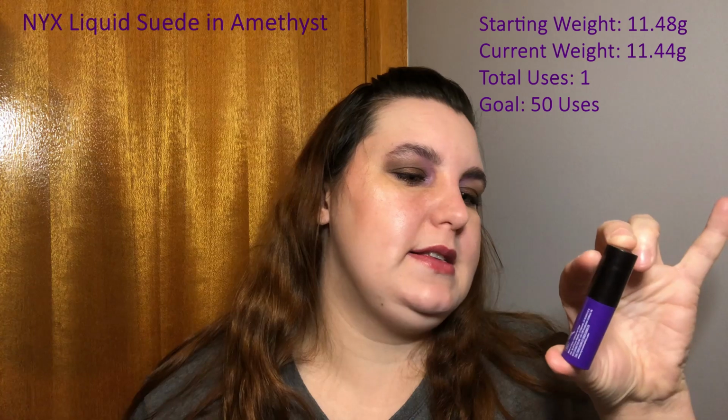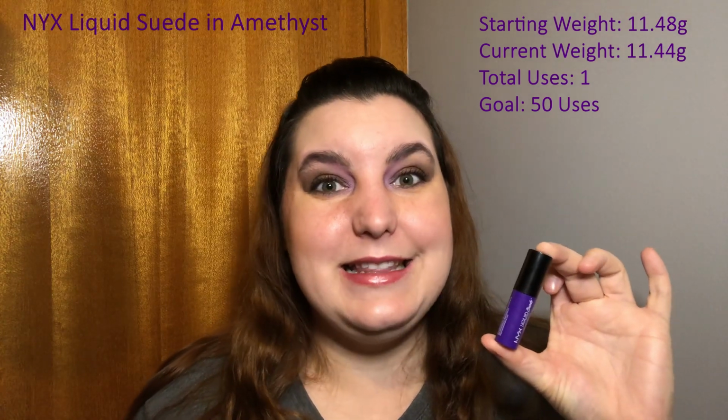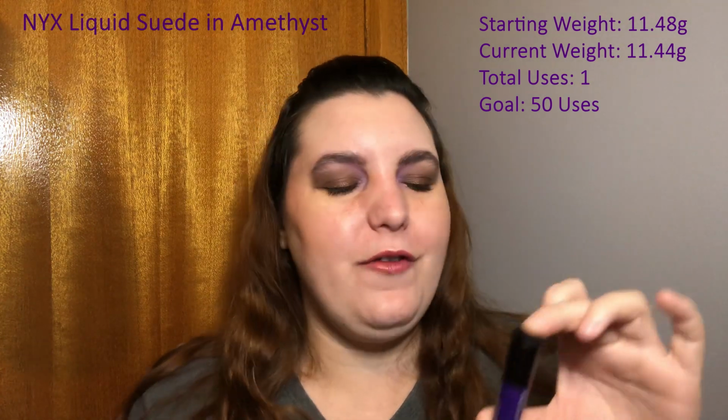Next, I have the NYX Liquid Suede. This is in Amethyst, and this is purple. I've only used it once because currently I think the eye looks I've been doing just don't really suit a purple lip this intense. So I've only used it once so far. I would like to use it more.